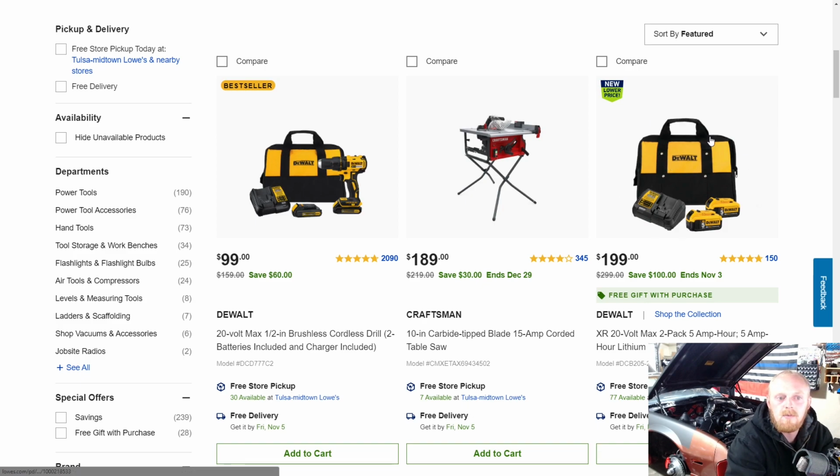This is something you don't necessarily see all that often. Normally, somebody's not going out to buy a bag with a couple batteries and a charger, but that's actually a pretty good deal due to the fact that it includes the bag and the charger. I know when I went to go buy 2 5 amp hour batteries, they were $200 by themselves. So either way, buying batteries from DeWalt is not cheap. Their batteries are fairly expensive.